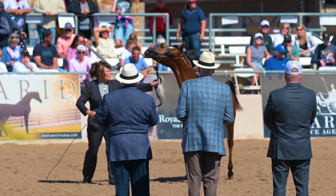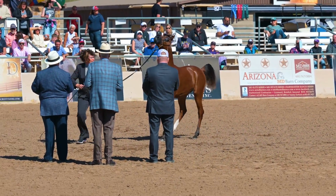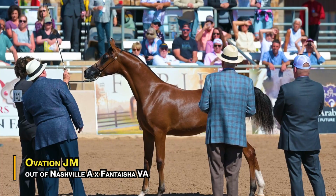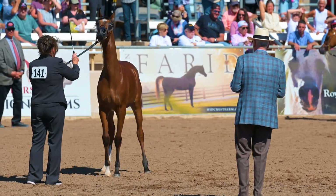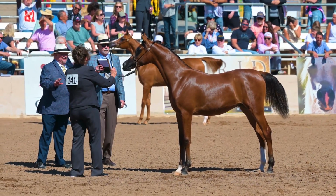So now the rest of the horses for presentation we did see come in at the beginning, and this one is number 141, Ovation JM. His sire is Nashville A, and the dam is Fantasia VA. And speaking of a coat that shines, just look at this guy. His coat looks amazing in the sun.